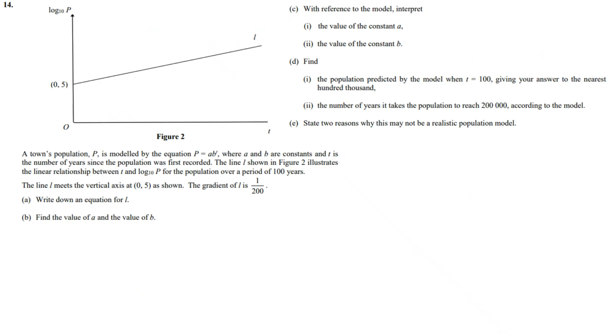This next question is a modelling question. As soon as you're modelling a real life situation, you're going to be awarded marks from strand 3 when we're putting things in a mathematical context. And we can see here that we're modelling a town's population using this exponential model.